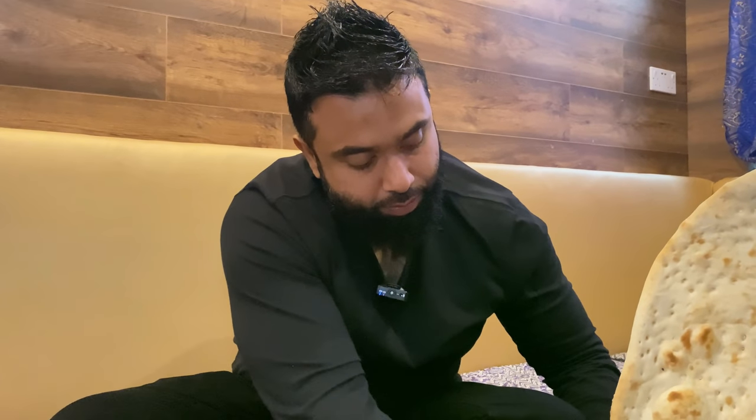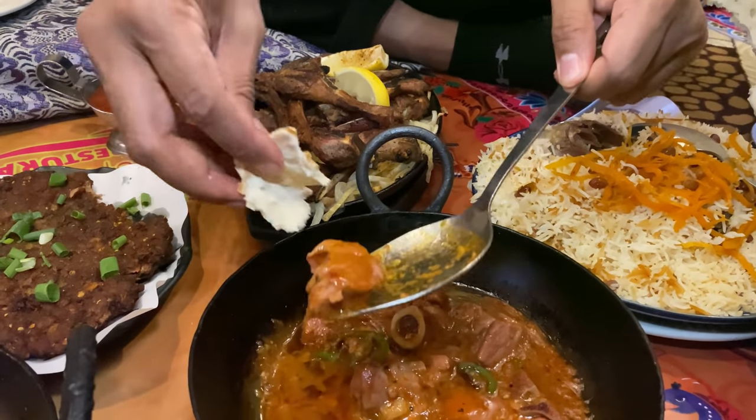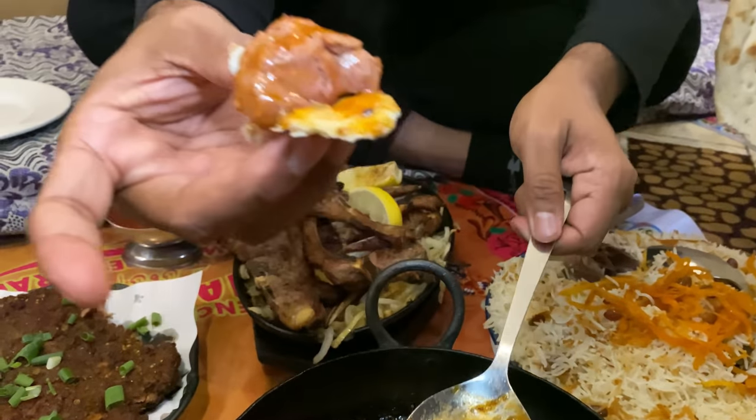This is wonderful. Very nice flavor. It's not overly spiced. You've got that richness from the oils and that tomato gravy. Wonderful. Now let's try a bit of that lamb. So the sauce was amazing. The lamb should be even more.